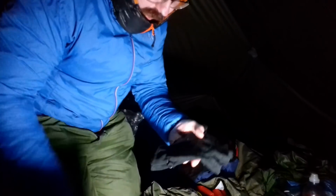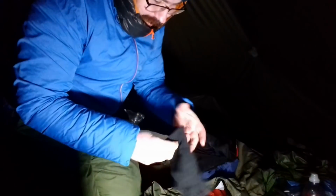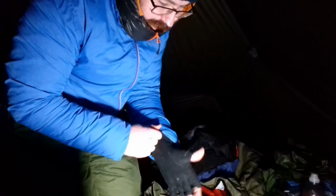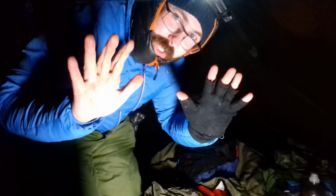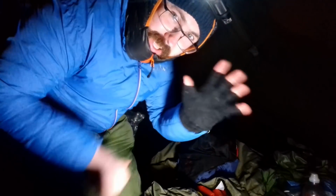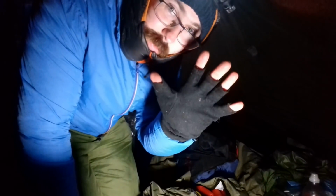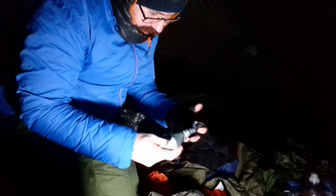I've just found my other glove. Brilliant. I think I chucked the other one away as well. Oh no, it's in the wash at the moment at home. Brilliant. I'm wearing that. I'm going to do a Michael Jackson. Anyway, at least I've got one hand that's warm. Right. So this was unplanned, by the way.